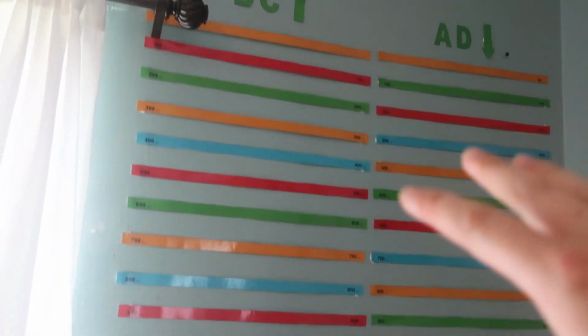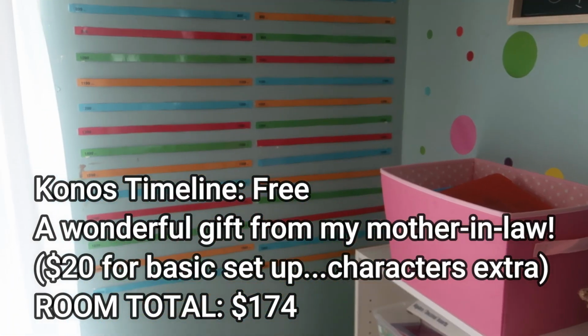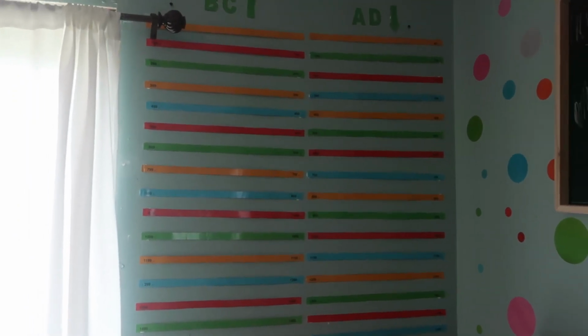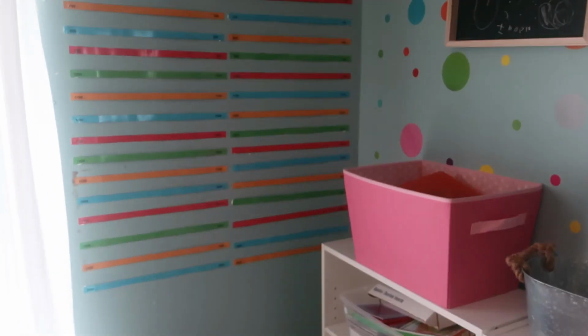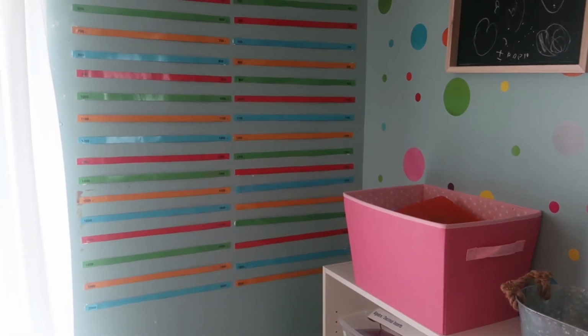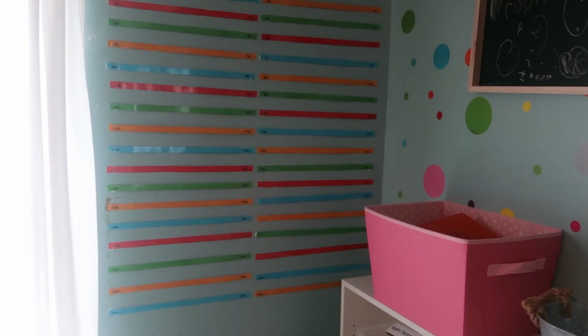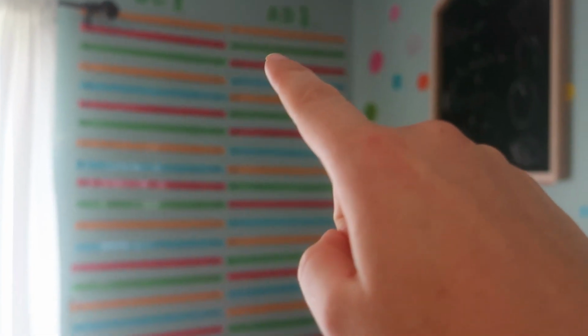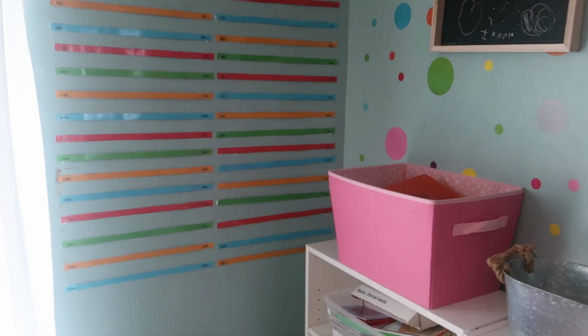Next, we have this Konos timeline. I'll link it below. It's a giant timeline of the world, and you stick each individual time strip on the wall, so you can arrange them however you want to. You can make it a big triangle, a big circle, and there are characters that you can stick on the timelines. You can buy different packs depending on what you're studying. It's kind of a neat curriculum. I'm excited to do it with the girls. It starts at 2000 BC here on the bottom, and it goes all the way up. Then we have 0, and then it goes down to modern day, 21st century.